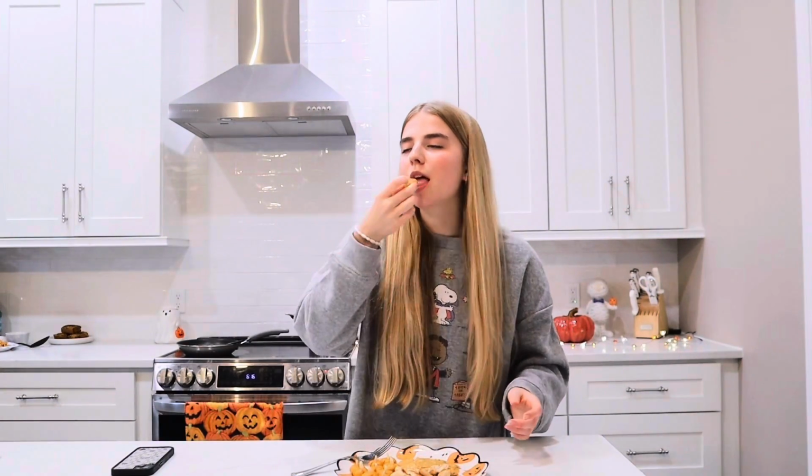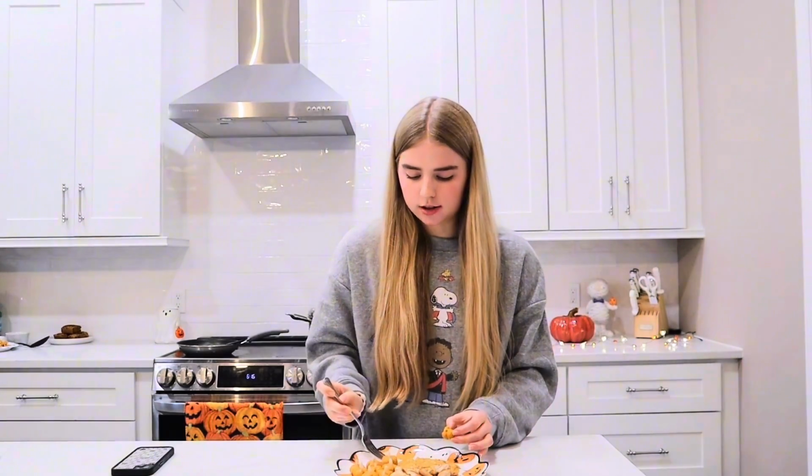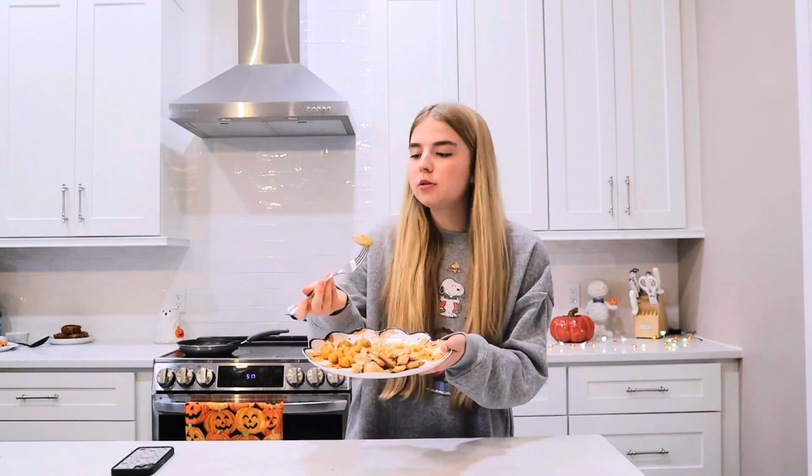Let's try this. I'm just gonna try a bite of the gnocchi plain. Whoa, that is so good. Okay, I gotta try it with the sauce. I'm speechless. I'm literally speechless. I did not think it was gonna taste that good. This is such a cozy, yummy fall dinner. Pair it with some chicken for some protein.